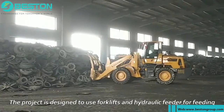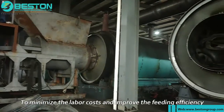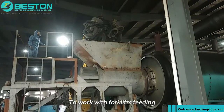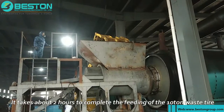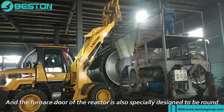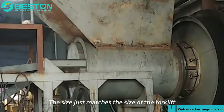The project is designed to use forklifts and hydraulic feeder for feeding, to minimize the labor costs and improve the feeding efficiency. We specially installed a large silo above the hydraulic feeder to work with forklifts feeding. According to calculations, it takes about 2 hours to complete the feeding of the 10T waste tire, and the furnace door of the reactor is also specially designed to be round. The size just matches the size of the forklift.